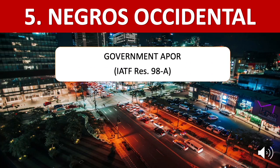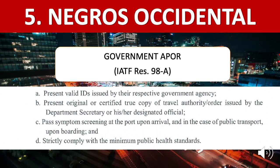So according to the IATF Resolution 98-A, government APOR shall be allowed unimpeded travel to their destination as long as he or she can comply with the following requirements. A. Present valid IDs issued by the respective government agency. B. Present original or certified true copy of travel authority or travel order issued by the department secretary or his or her designated official. C. Pass the symptom screening at the port upon arrival, and in the case of public transport upon boarding, and strictly comply with the minimum public health standards. So based on this, the government APORs are exempted from the testing requirement.